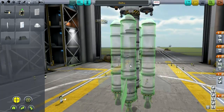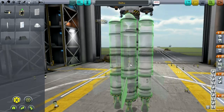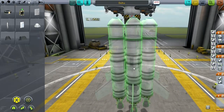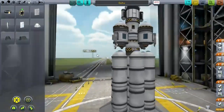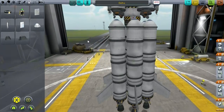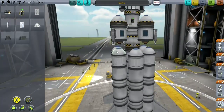Now with struts, I can add more than just 4 boosters. Let's add 6 boosters. Well, actually that means that they're not going to be in line anymore. All the effort I just did to get them all in line was for naught, but whatever. 6 boosters is better than 4 boosters. This is one of those rules. We've got 4 reaction wheels up there, so we certainly don't need to sneak any more down here.